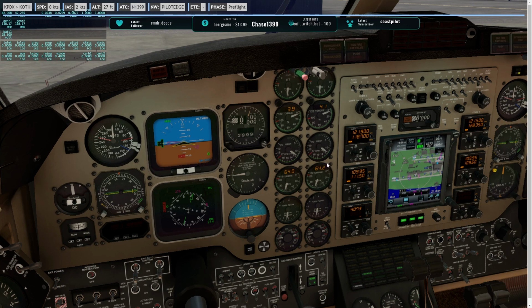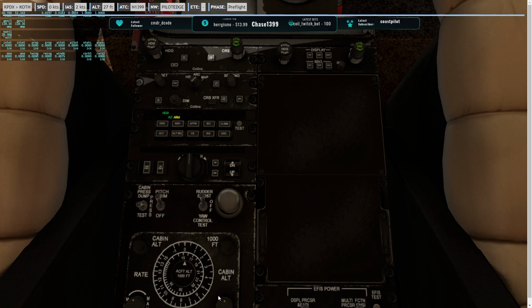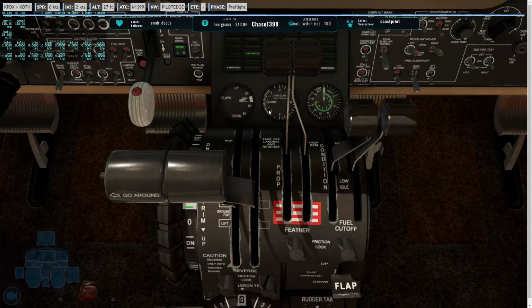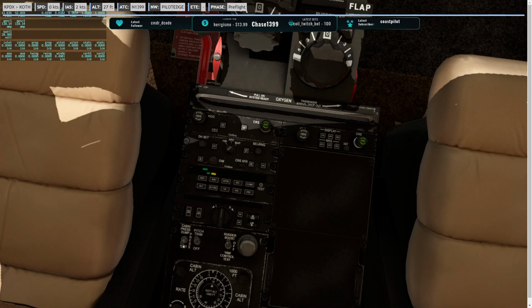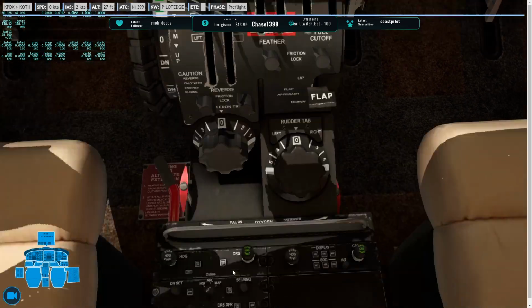Cabin pressure check. We are at sea level. So we're going to do 500 feet below sea level, which is right there. So we'll bring this down to 500. We'll hit this test button, which will give us about 800 feet per minute down. And it's basically testing cabin pressure. So it's pressurized, so all is good with cabin pressure.